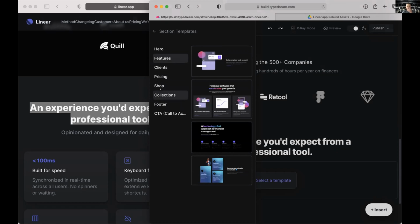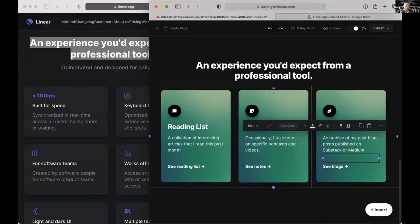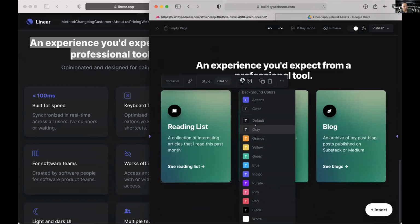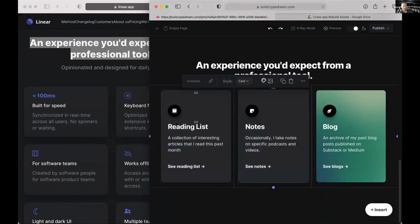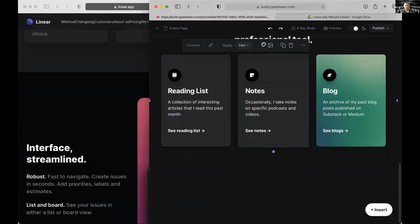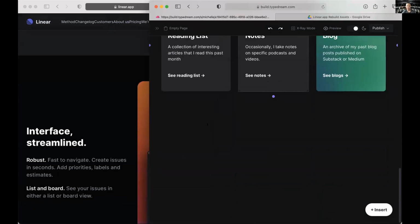That's just a lot of containers to showcase the features. Should be pretty quick to do. Yep, exactly. That's how you change the background color as well for the cards. And then we're just going to copy paste the text, and we're going to move on to the next one.